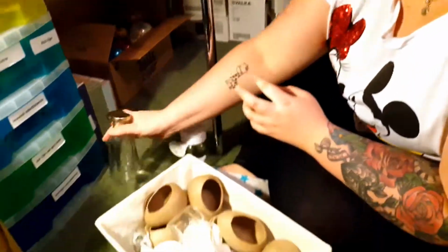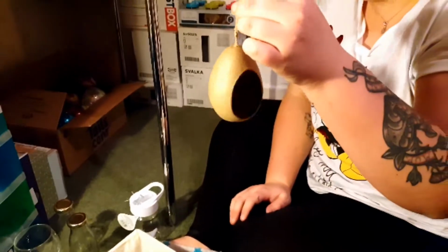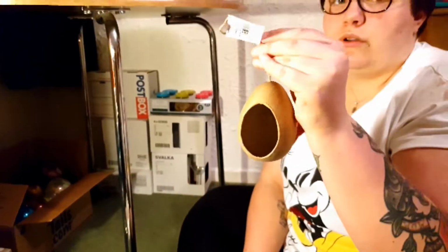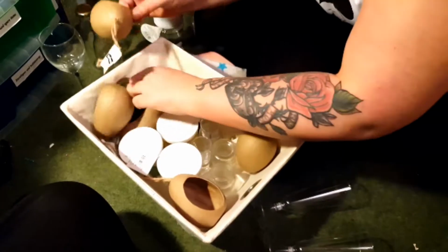I've got some milk bottles, which I thought would be cute, like near Christmas as well, like milk for Santa or something. A spare wine glass, some shot glasses. These little things, which we grabbed from Hobbycraft whilst they were in the sale, I wanted to do something with. Not going to go into what yet, because that'll be pretty cool if I can actually pull it off. But they are in there.